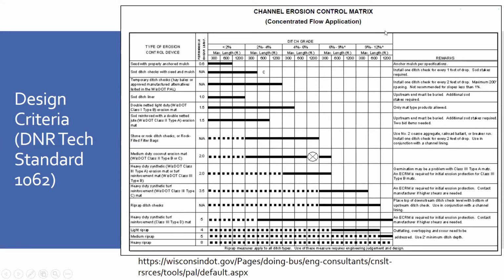This is the matrix. Oh, okay, so I did want to mention that the DNR Tech standard, in terms of what material is appropriate to use, calls out the WSDOT-PAL. I apologize, I can't see the top of my screen, but I think it's called the concentrated flow matrix or something like that. But just note when you go into these matrices on the WSDOT-PAL, there's one for sheet flow and one for channel flow. So just make sure you're looking at the channel flow one if you're wanting to size ditch checks.